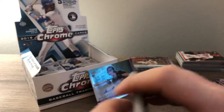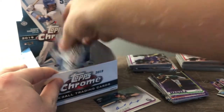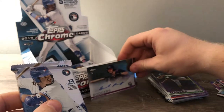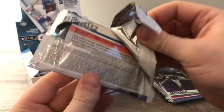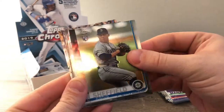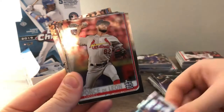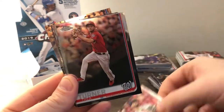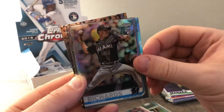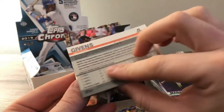All right, guys. Looks like we're about halfway through. I think maybe we'll make this a long video. Let's go through them all. Justin Sheffield, got a lot of him. McMurdy. Ronald Guzman. Ponce de Leon. Trea Turner. Trevor Richards. There you go. It'd be a refractor. Michael Givens. Got anything limited on that? No. Throw that to the side, though.